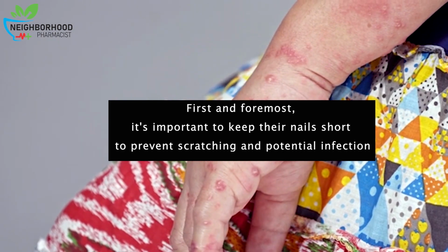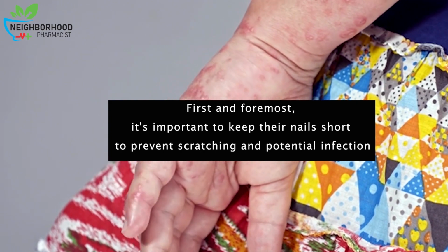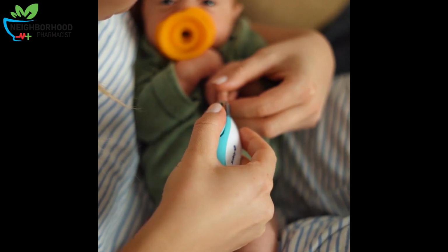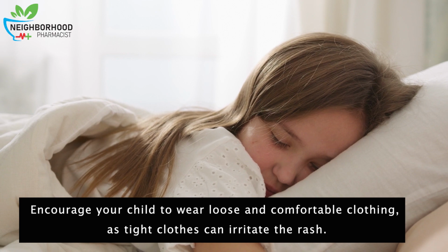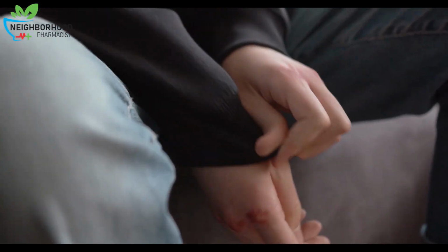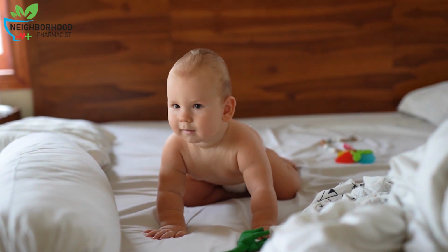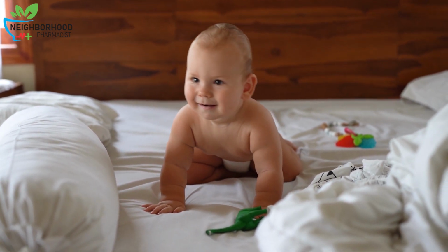So first and foremost, once the rashes have become fluid-filled and blistered and have spread around the body, make sure their nails are short to prevent scratching and potential infection or infection spread. If the child is much older, encourage that child to wear loose clothing for comfort's sake. Loose, breezy clothing, because tight clothes can actually irritate the rash and increase the feeling of itching and irritation. For younger children, just have them in their underwear. A cool environment would help with the inflammation and itching.